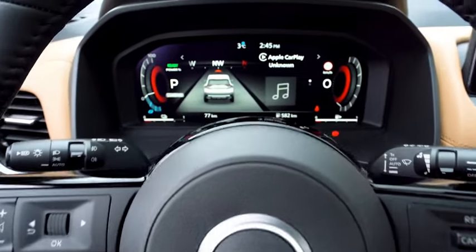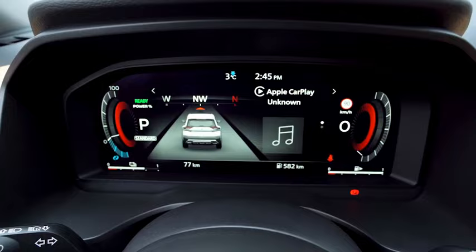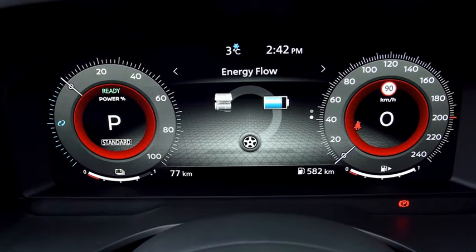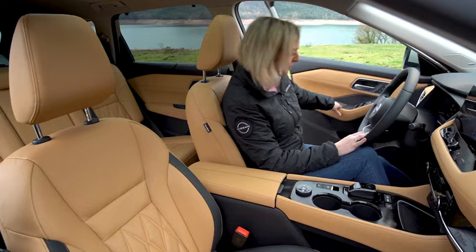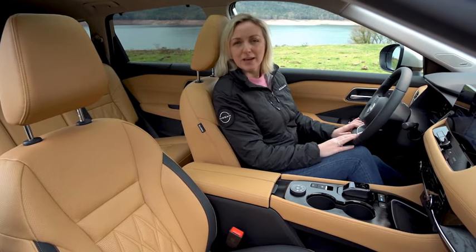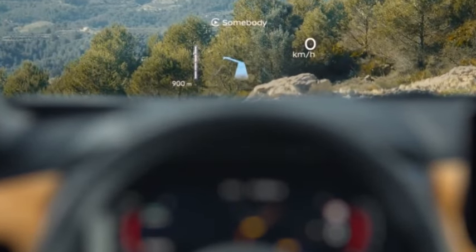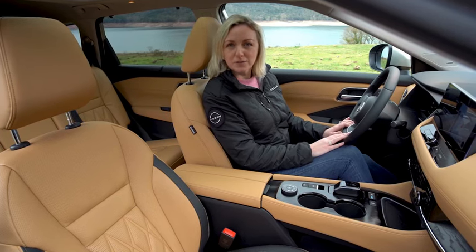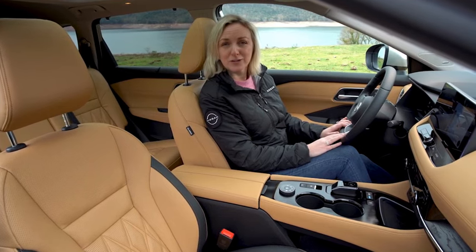The first thing that the driver will see is the 12.3-inch digital TFT combi meter screen, which is configurable to show exactly what our customers need. It's operated by intuitive and tactile switches on the steering wheel. Once on the road, a 10.8-inch head-up display will project key information like current speed, speed limit, and navigation directions for the driver, so they don't need to take their eyes off the road. It projects directly onto the windscreen, and it's a key new feature in X-Trail.